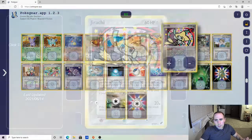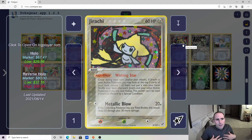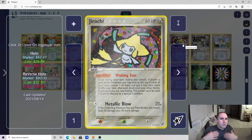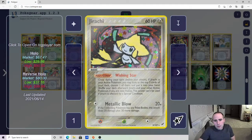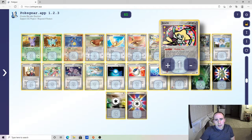Now, I do play a single copy of Jirachi. This is my personal preference. I like that little added bit of consistency in the deck. We don't really play any sort of setup Pokemon or anything like that. So being able to have that Great Ball for consistency out, in my opinion, I like. If you didn't want to play the Jirachi, you can play a second Pidgeotto or a 4th Great Ball. I think those are both great choices.